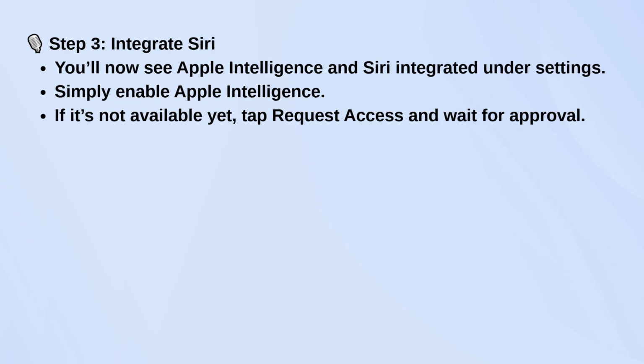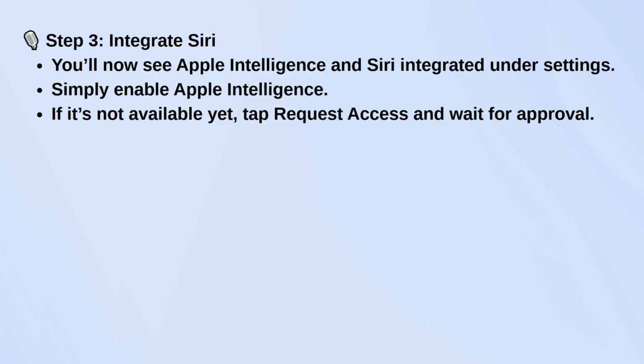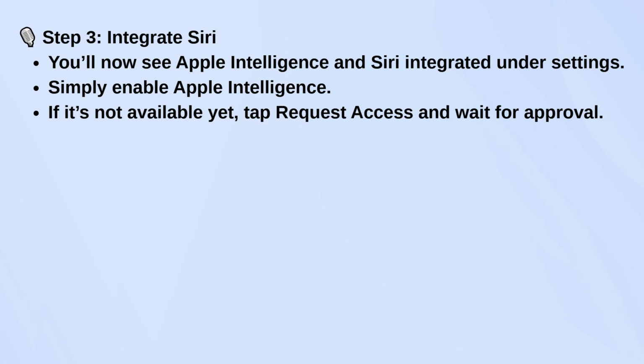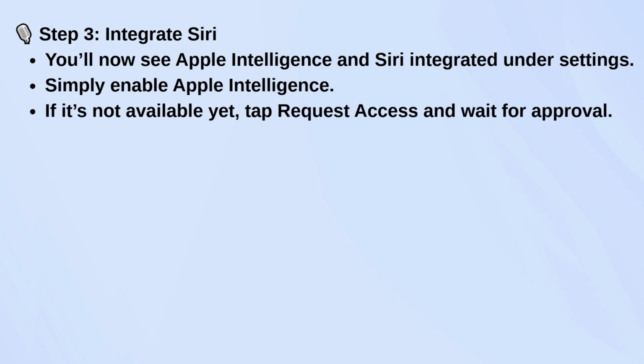Now let's hook it up with Siri. Head into your Siri and search settings. You should see the option to enable Apple Intelligence from there. If you don't see it yet, there might be a button that says Request Access. Tap that and wait for it to be approved.